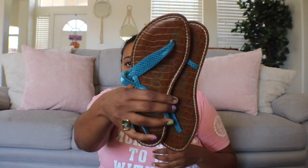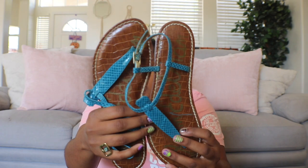Also found these Sam Edelman sandals. I haven't picked these up in such a long time. I used to pick these up all the time from the regular thrift store, because I knew they would sell, but they never did. They eventually sell, obviously, but yeah, I would not pay full price for those ever again.